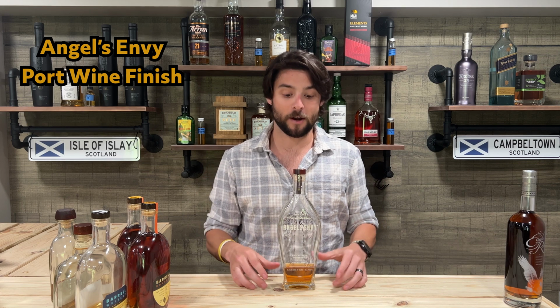The most flavorful, most value bourbon, I think, on the market right now. 50 bucks. This is finished in port wine. It is so good. I gotta save something here to review because this is a very good bottle and I do like it.